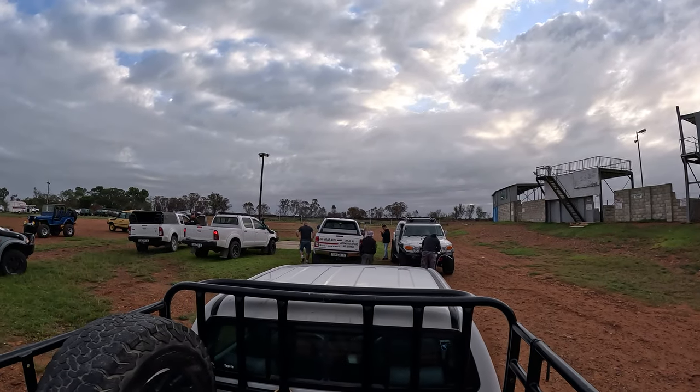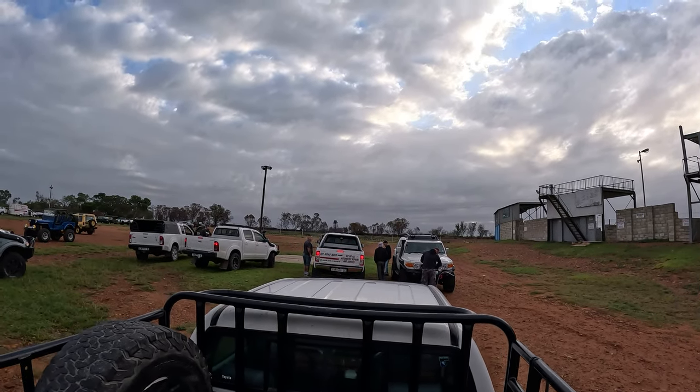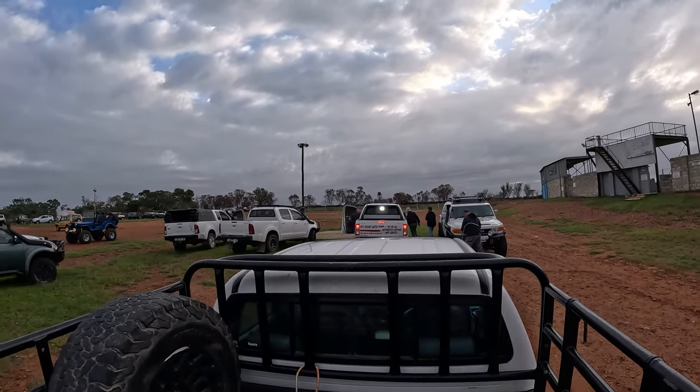Okay, so Fricky left me behind to go to the starting point. Clearly the nerves are setting in. So I'm hitching a lift on the back of Philip's Bucky.